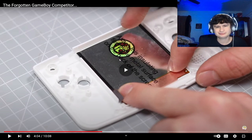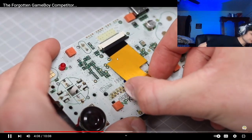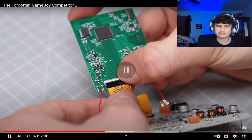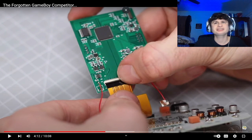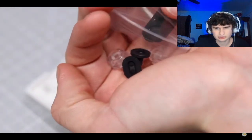Then we can pop this little ribbon cable into the connector and connect the screen's driver board. And then we can sit the new buttons and membranes in place. It's like a puzzle, right? That's how computer circuitry is, guys, maybe? I don't know. I'm new to this, guys.